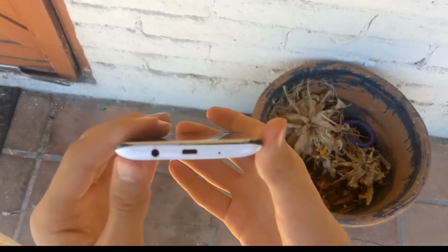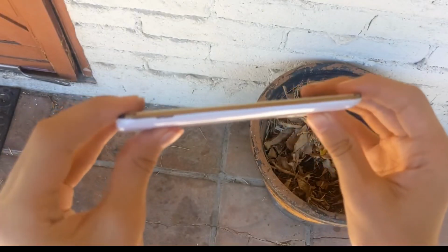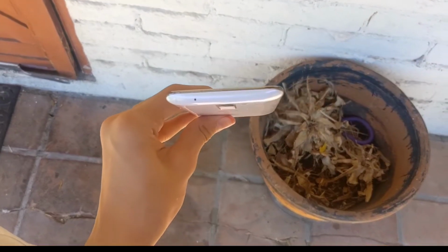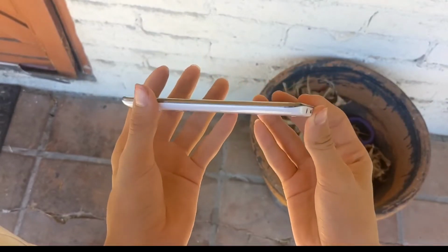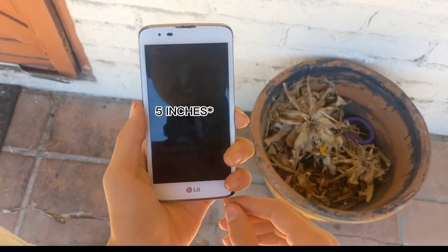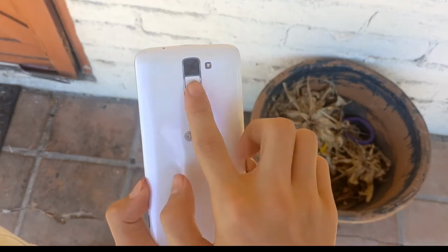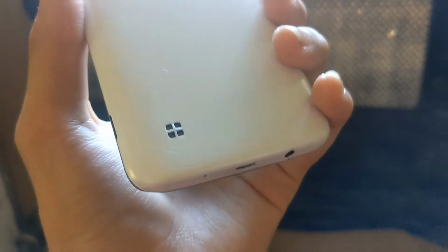So on the bottom, we have that micro USB, that headphone jack, and a microphone hole. On the side, we have that little thing you can shove your fingernail in to remove the back cover. On the top, we have another microphone hole and nothing else. On the other side, we have nothing. It's smooth. And then, of course, we have the front of the phone with a proximity sensor and a 5 megapixel front-facing camera with the LG logo. And on the back, we have that 5 megapixel camera, volume up, volume down button, power button, flash, LG logo, and the speaker unit. Now, speaking of speakers, how are the speakers?